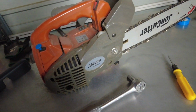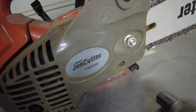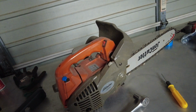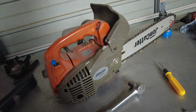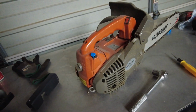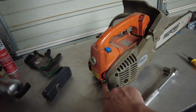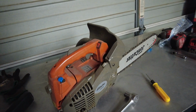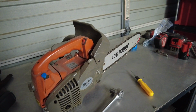So this is another one of my clone chainsaws. It's a John Cutter 2500. It's a 25cc top handle arborist saw. That's a clone or knockoff of a Zenoah or Echo. Professional grade arborist climbing saw. So it's got the little eyelet right there to hook it into your kit for climbing, and it's a one-handed top handle chainsaw. So I'm just gonna go ahead and tighten the chain.